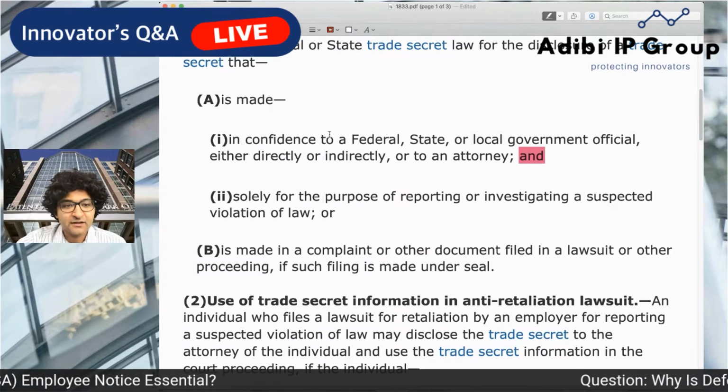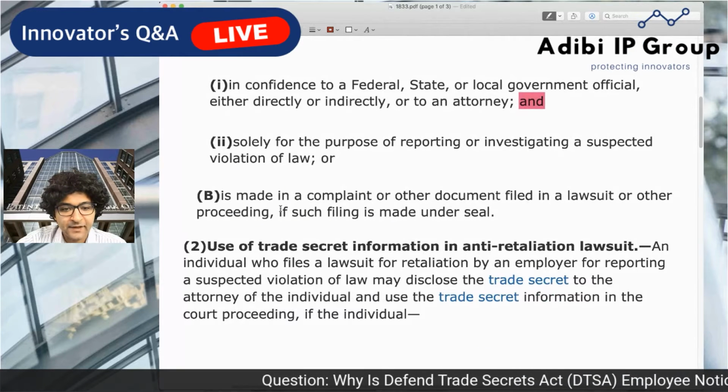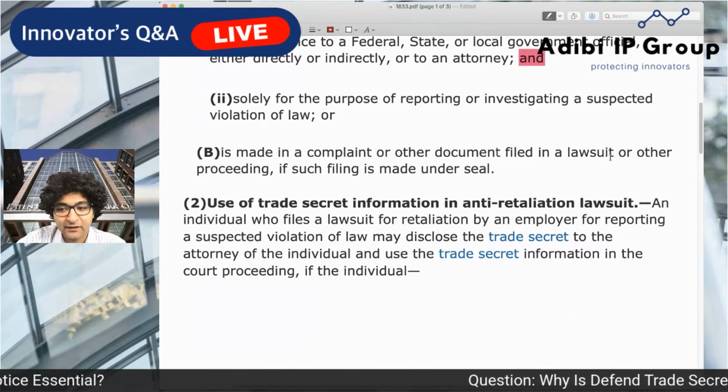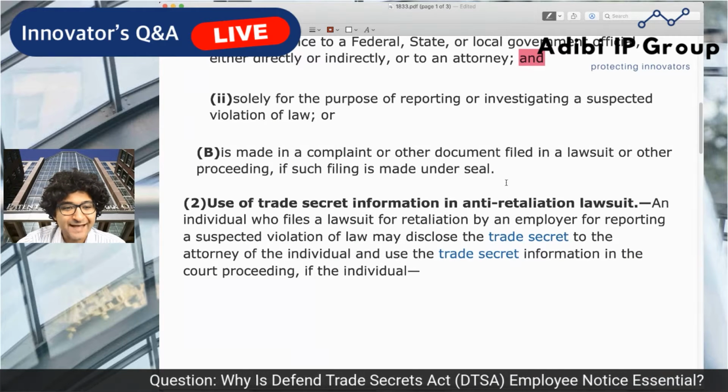Okay, so that's the first main part of the employee notice provision. Here's Section B. The disclosure is okay if it's made in a complaint or other document filed in a lawsuit or other proceeding, if such filing is made under seal. So it has to be made under seal.